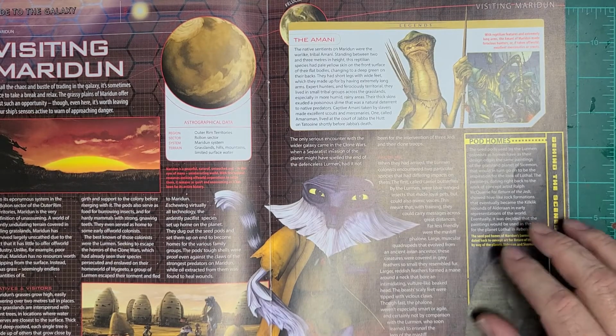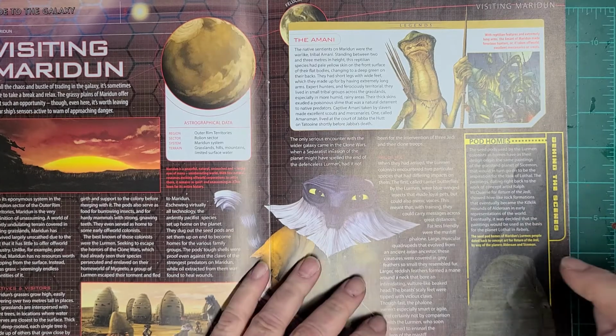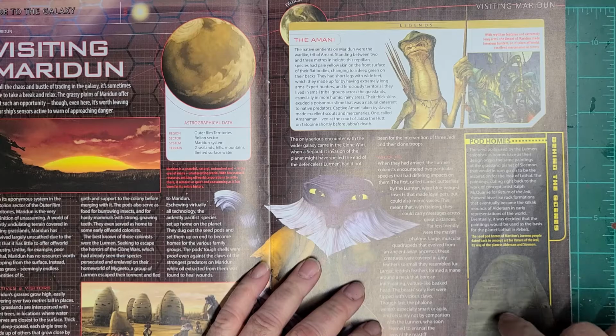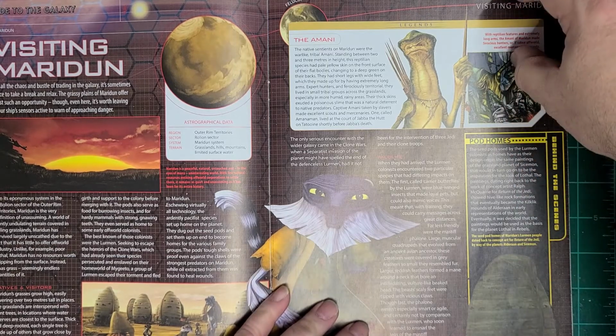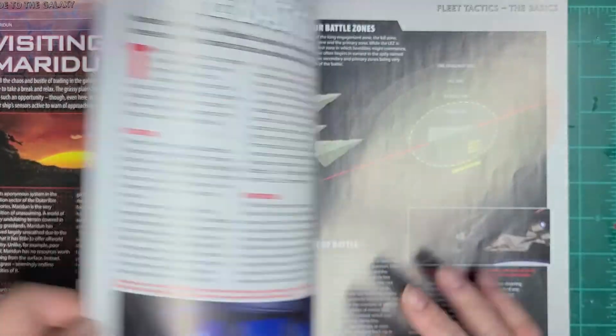So yes, the Kilklik in Star Wars: The Old Republic game, there's plenty of Kilklik, and you can see these types of mounds where they live and whatnot. So yeah, there you go.